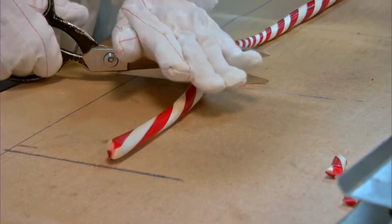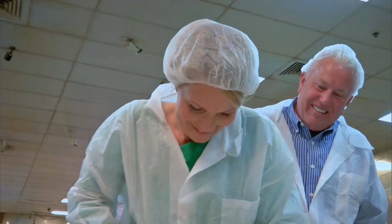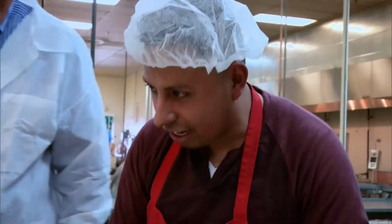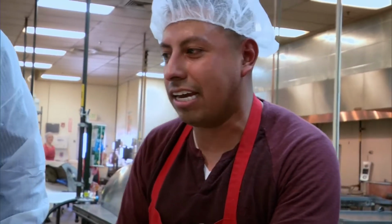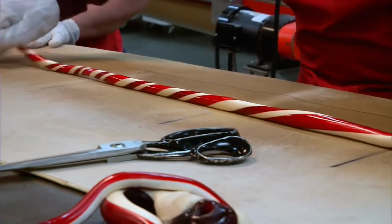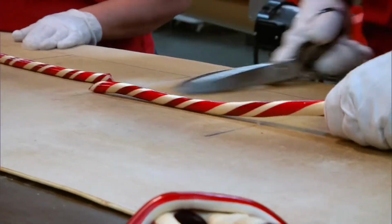The candy is cut and bent to make a hook. This is like Dr. Seuss. So Jan gives it a shot. And Victor critiques. The canes are a little bit big. They're a family size. Leave it to me. He makes it look a lot easier. And when we offered Victor additional help, he was gracious.